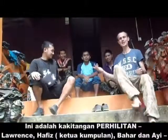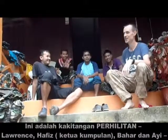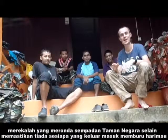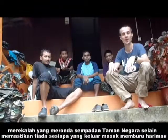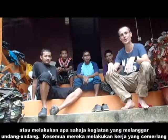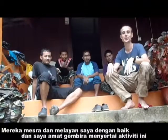Okay, these are the guys from Pahilatan. We've got Lauren, Hapis, team leader, Baha and Ai. So these guys patrol the borders of Taman Negara, make sure no one comes in, hunts the tigers, or does anything illegal. So, doing a very good job. They've been very kind to me, very hospitable, and I've had a super time.